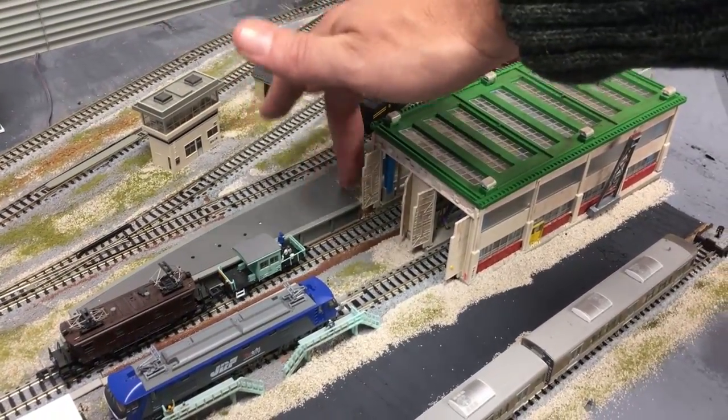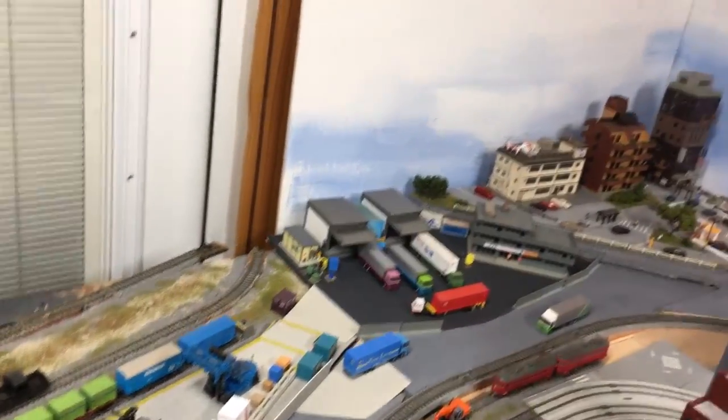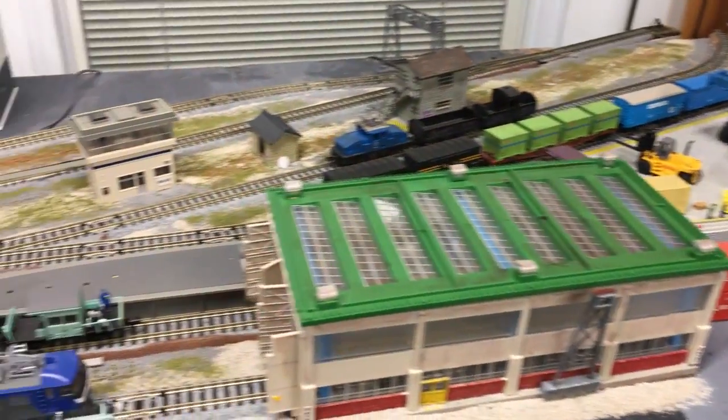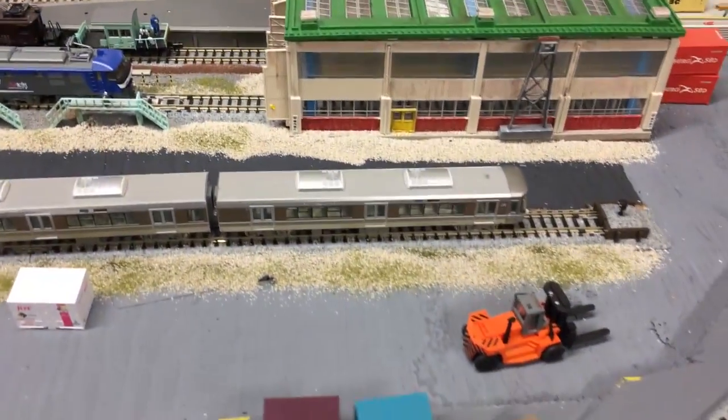I'm going to buy a little vacuum because I'm getting a lot of stuff. Oh, my daughter just walked in. I'm getting a lot of stuff kind of just fluffing around here, so I got to get something to clean it up with.